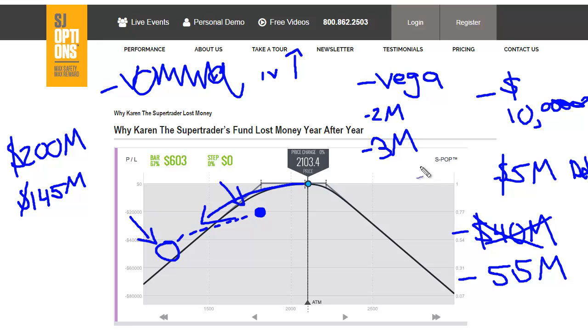These are some of the complexities that I'm sure Karen's not aware of, because when I saw the interviews, she seemed to understand delta, but not really. It seemed like she was saying, well, I go down 10% and 10% more, and she was basing her short location on just a percentage away from the price. It's kind of strange too that she would speak that way after she took a couple of courses.